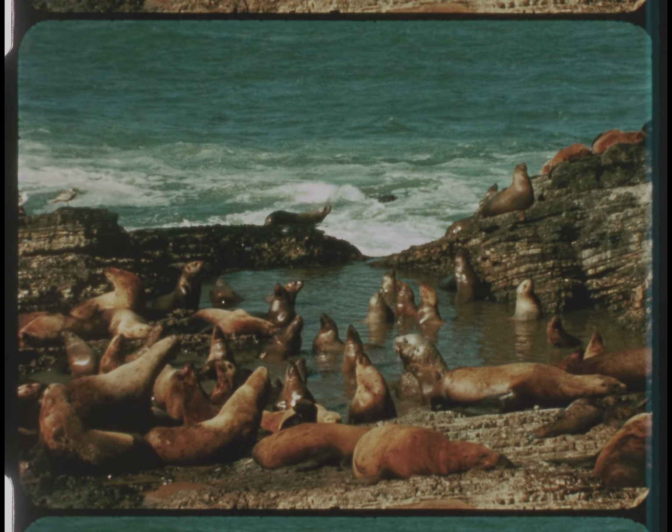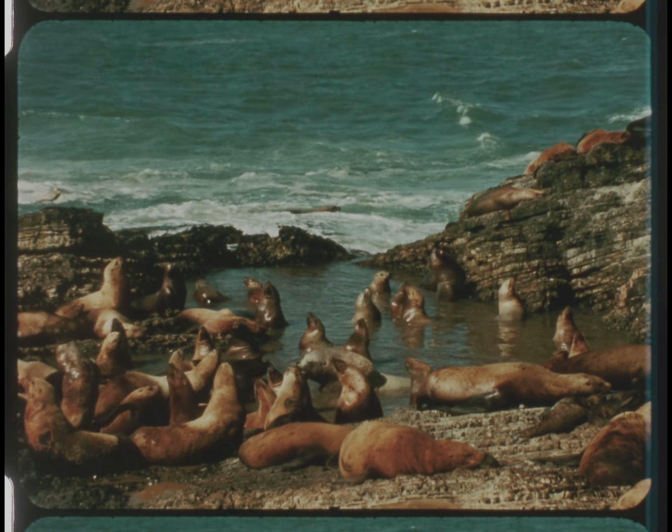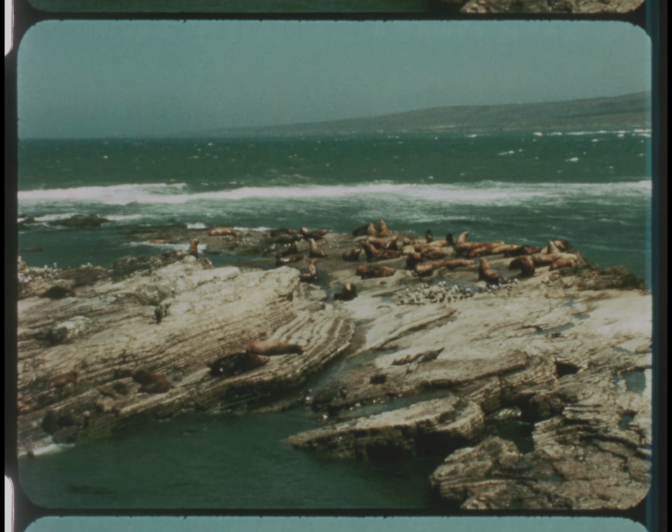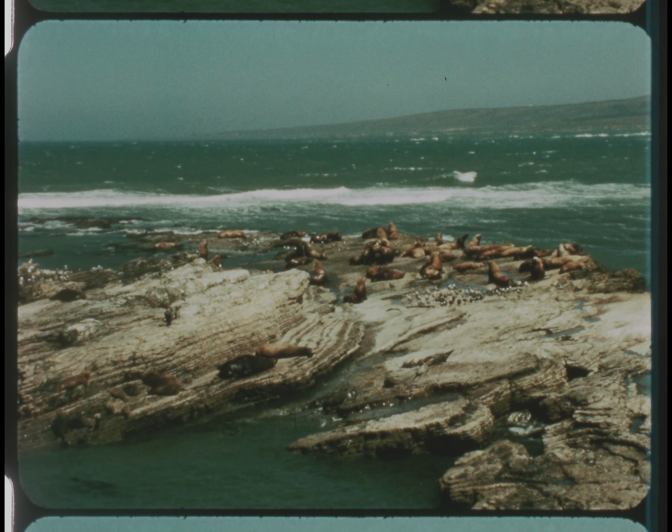Long before there was any scientific interest in them, seals were hunted and slaughtered by the thousands for their valuable furs and oils. This indiscriminate killing reached such proportions that many species were almost totally wiped out.